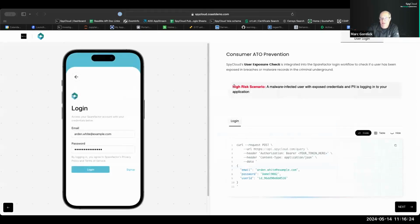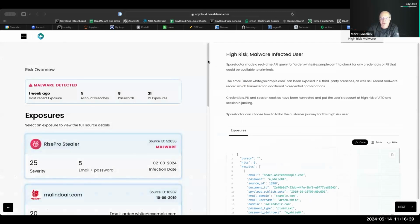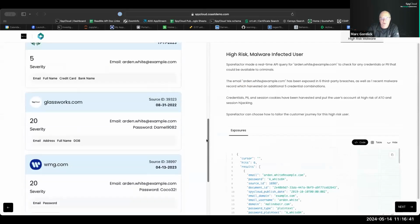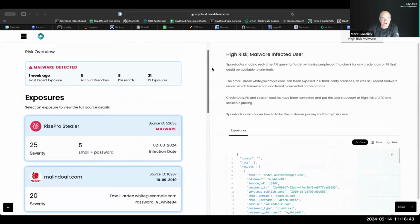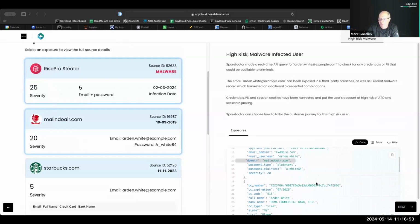Okay, now let's instead talk about someone who's been exposed with malware. Obviously a much higher risk. In this case, we have a different user who logs in. This is the password they're using. And when we send this email address to our API, it responds with all of these records where we've seen exposures, and most worryingly, they've been exposed by a Rise Pro stealer. And that gives them, in SpyCloud language, a severity of 25, which is a critical severity risk.